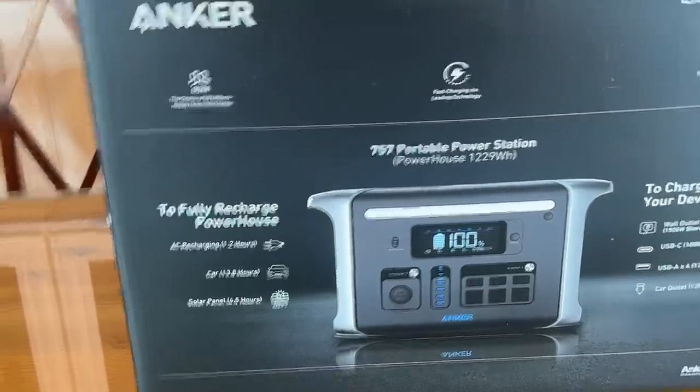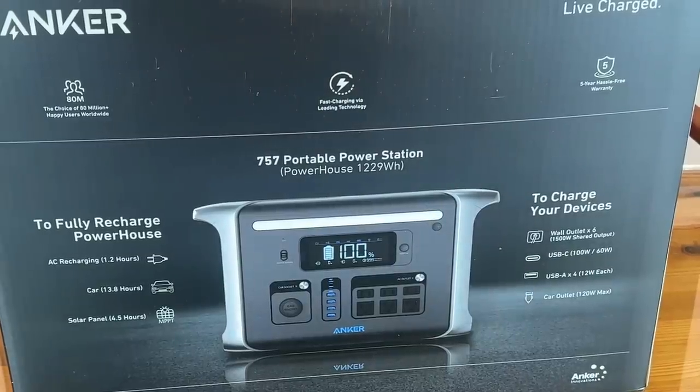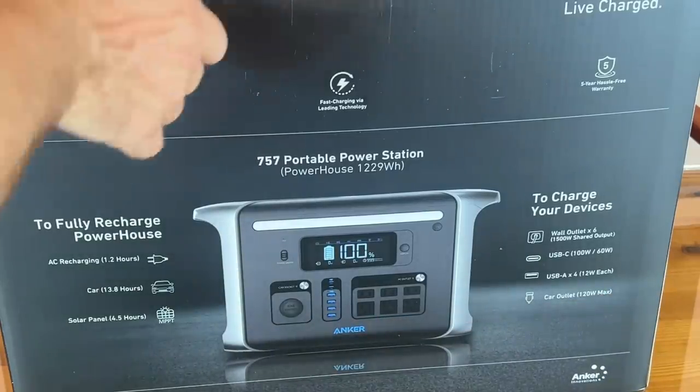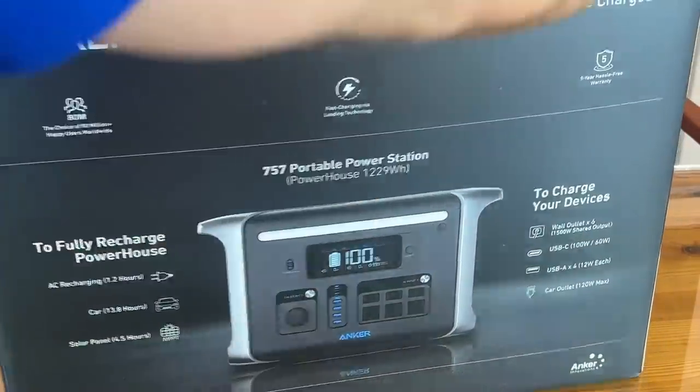So what else can I tell you about it? Yeah, that AC recharging only takes 1.2 hours. This is incredible. You can also charge it with your car or with solar panels. This has the 6 wall outlets, your standard plugs right there, USB-C, 160 watt. And look at all those USB-As. We'll show you all that up close. And we do have the solar panels to check out as well. And yeah, you got the 120 watt.